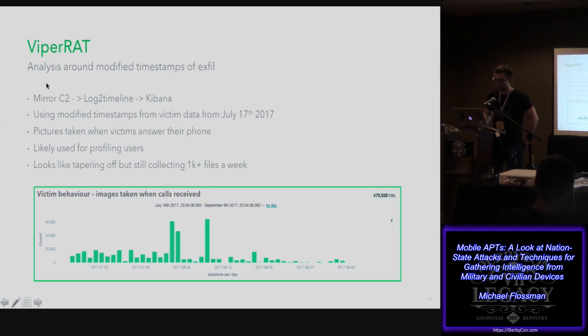So what happened here is that we mirrored the C2, we ran log to timeline over all this data that we had, we then loaded it into Kibana, and running numerous filters around modified timestamps as well as those different tags that I just showed previously, we can use this to profile the users. So they definitely peaked around here. I mean, this is 60,000 files in a single day. I'm not entirely sure what was going on there. And despite them tapering off, or it looking like they're tapering off, they're still collecting close to 1,000K files a day or a week.